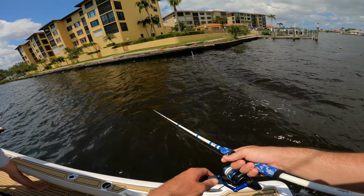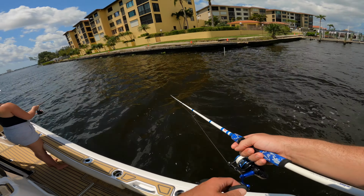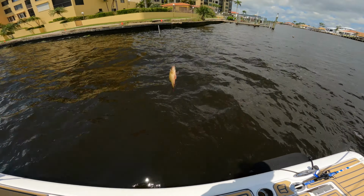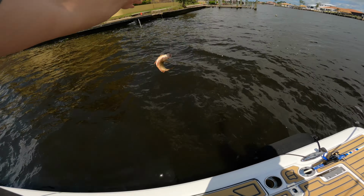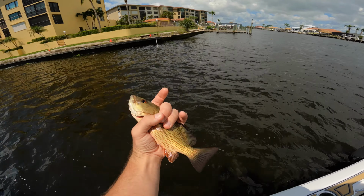Did you get him? Yeah, Jill's on. What you got? A little snapper? Wow, good snapper. Hooray. It's a better one. They're getting bigger, babe. Nice job. Look at that. Pretty. All right. Jill is out fishing me so far today. There he goes. Beautiful snapper. Back in.